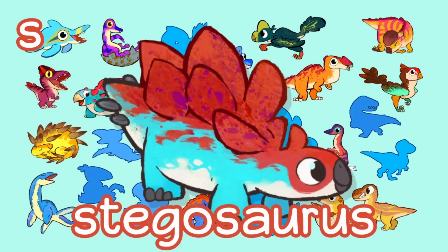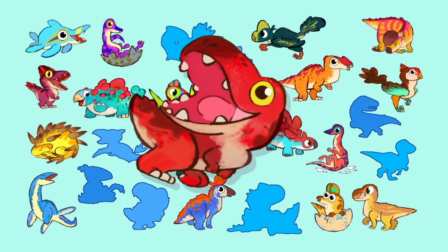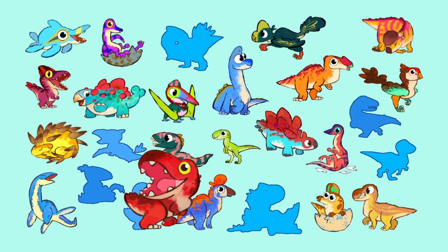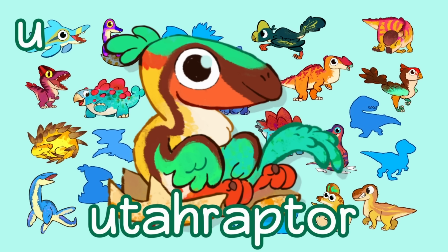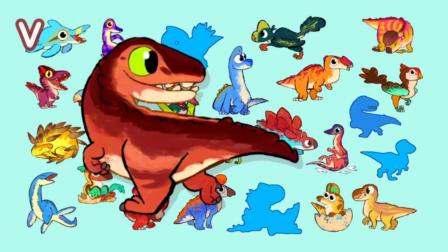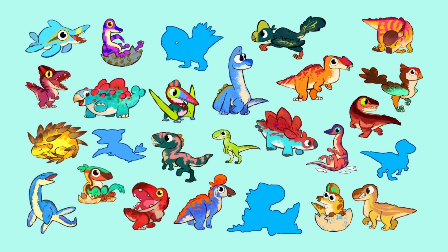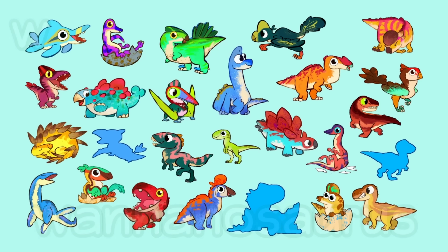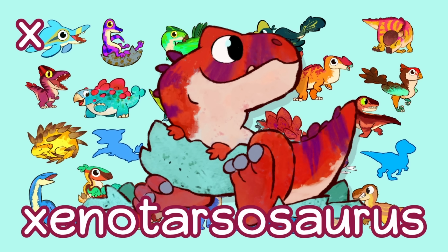S. A baby Stegosaurus. T. Look, it's a baby Tyrannosaurus Rex. U. Ooh, that's a baby Utahraptor. V. Baby Velociraptor. W. A baby Wannanosaurus. X. This is a baby Xenotarsosaurus.